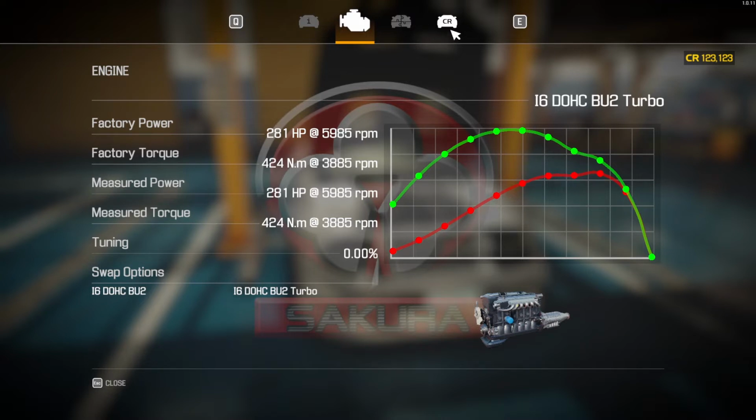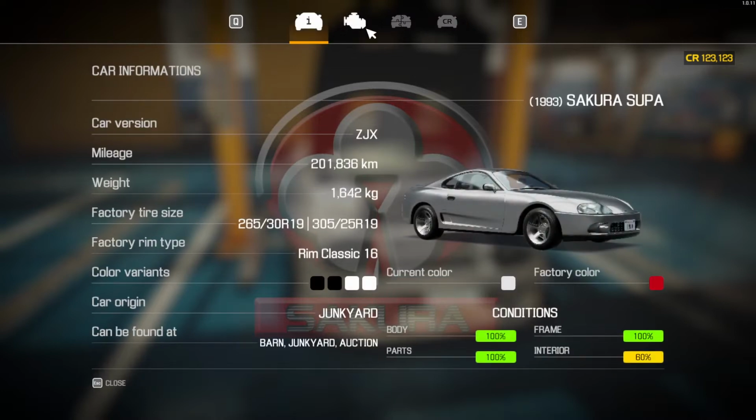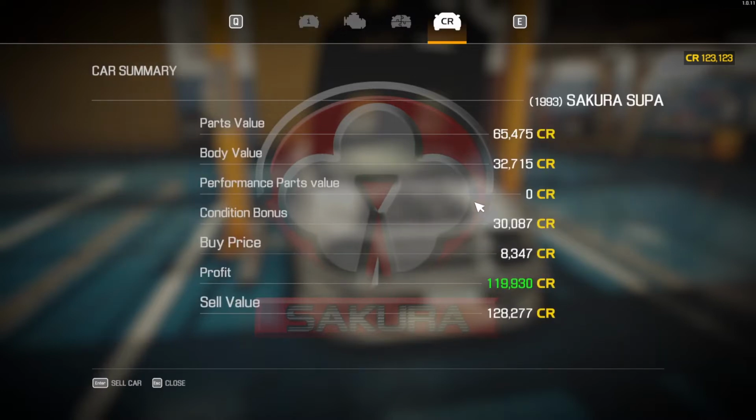Now it's a good car. Now let me just show you the end plates on this vehicle. I bought it from the scrapyard. It cost me actually, did I buy it from the scrapyard or was it auction? It was from the junkyard, sorry, not scrapyard. I keep getting those terms mixed up even though they are the same, just different countries use different terms. I bought it for 8,300 and I've restored everything on it, and I'm going to make a profit of 119,000.